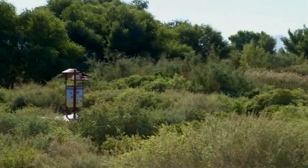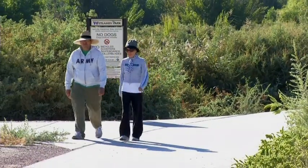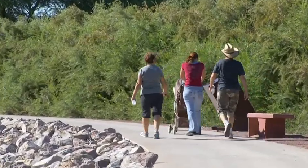Also under construction, we have approximately 13 miles of trails that's going to connect from the very west end of the Wetlands Park all the way to the east end, which is over by Lake Las Vegas.